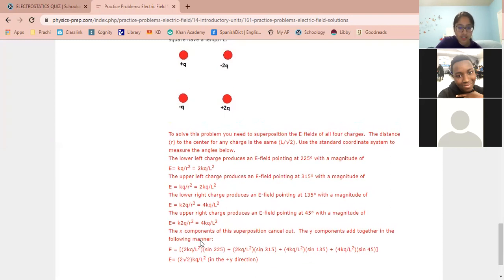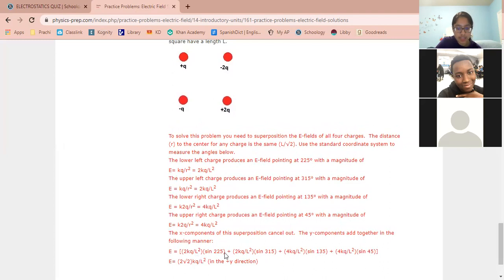And then what they did is that they put the angles. I didn't really understand the angles. To be honest, I just kind of pointed them. Honestly, I have no clue how I got this, but the angles were confusing to me. And I also didn't understand how the X components canceled out. It says the X components cancel out. But yeah, if anyone wants to try to explain that, that would be good.